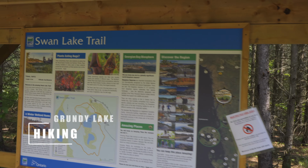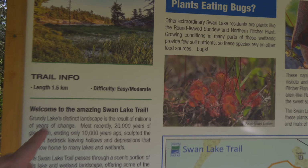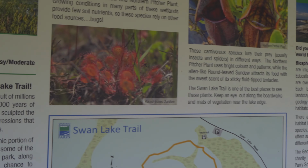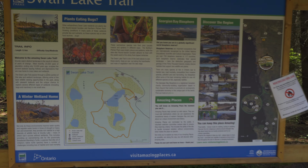So we're at the Swan Lake Trail. It's only a 1.5 kilometer trail, easy trail, and hopefully we get to see some wildlife, so let's go check it out.